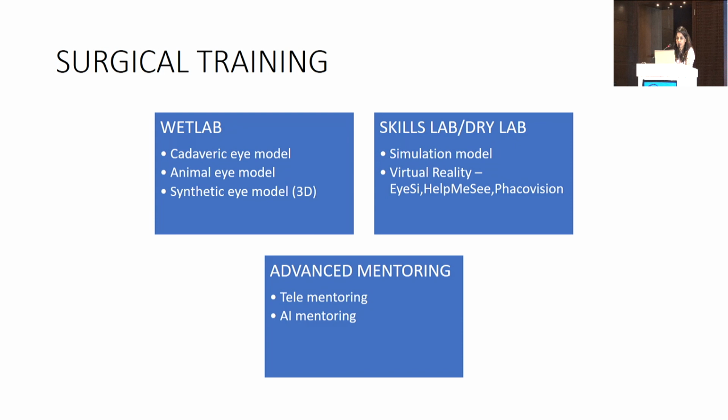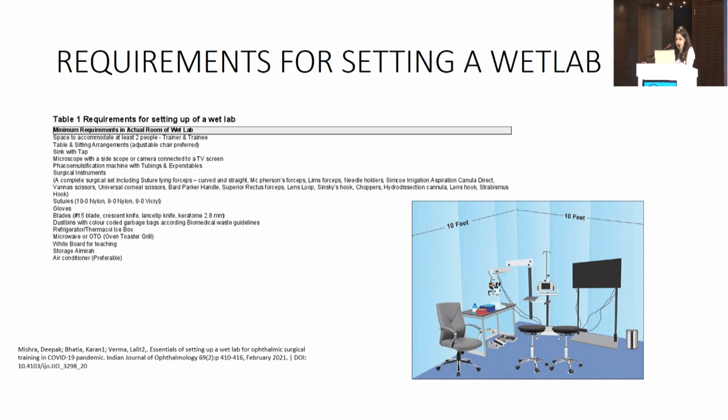So how to set up a wet lab? This is a very nice paper published in IJO during the COVID time, where they spoke about the basic requirements for setting up a wet lab. Your wet lab should ideally be within the main hospital with easy access for residents. It should be a 10 by 10 feet space, which can accommodate two people, the resident and the trainer, along with the microscope, the phaco machine, and other basic requirements.